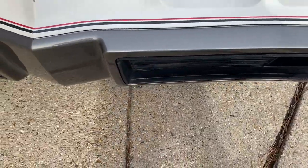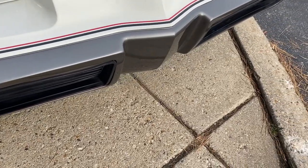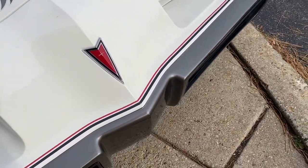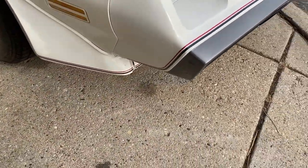The gray in the front looks to be in very nice condition. If I had to pick something on the car that was repainted, it might be the gray, because this looks very nice compared to the plastic here, of course, with a little bit of checking on it. So that's just something that I have noticed.